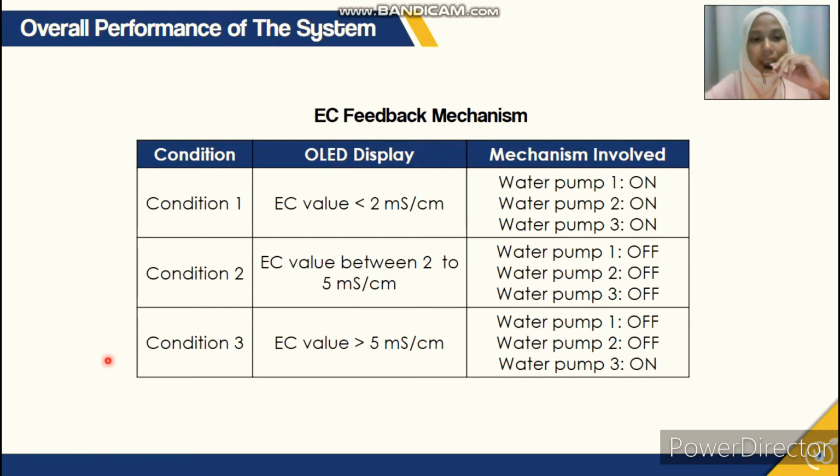value. And the last one is condition 3, where the EC value is more than 5 mS per cm, and water pump 1 and water pump 2 will be off, as it detects that there is excessive fertilizer in the mixer tank, and water pump 3 will be on to stabilize the EC reading back to normal. So after the solution reaches the standard value, all of the water pumps will be off.